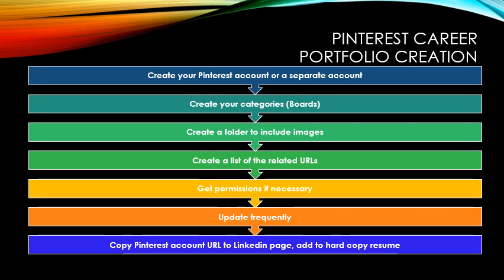So how would this process work? The process would be that you would create your Pinterest account or a separate account. So if you're going to use Pinterest for everything, that's great. Or you could create a separate account just for your career portfolio. That is my recommendation. If you really want to try this out, go ahead, set up a separate account with a dummy email or whatever email you use for sales and coupons, and then begin to set up your categories, which would be your boards.